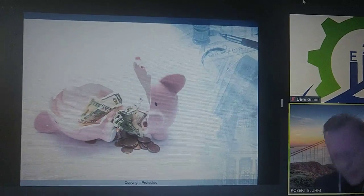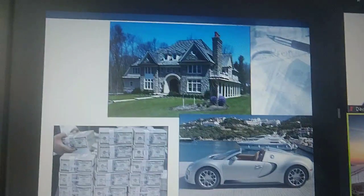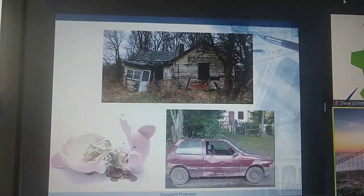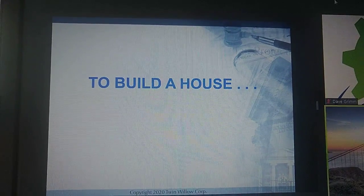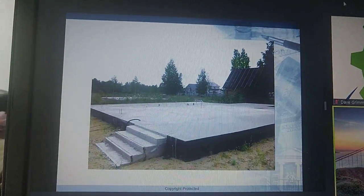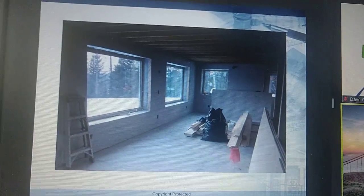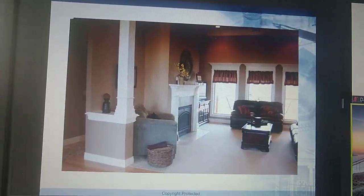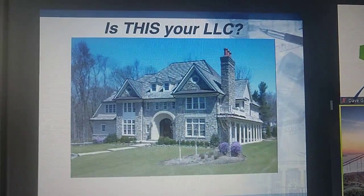So I'm going to give you a quick example of how we structure an LLC so it looks like this instead of this. All right? We start out by analogy. You know how to build a house. You start with the foundation, you frame it, you put the roof on, doors and windows go in, we work on the interior, then we finish the interior, and now we've got a beautiful house that will protect you from the elements and the bad guys.